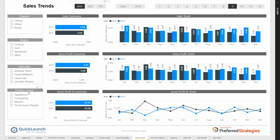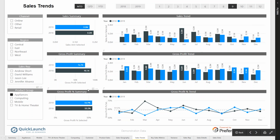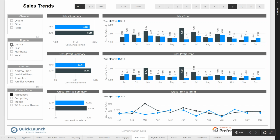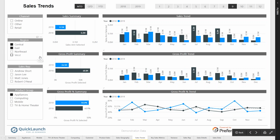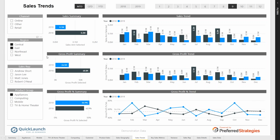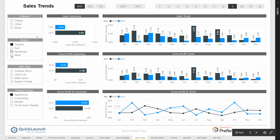And now just by clicking on the different slicers, I want to say, what's my trend or my sales by appliances, right? What about appliances only in central region, right? So by just selecting these, it creates these groupings of filters. Or if I'm going to look at central and east combined, right? So this is just a way to get real quick access to the data.